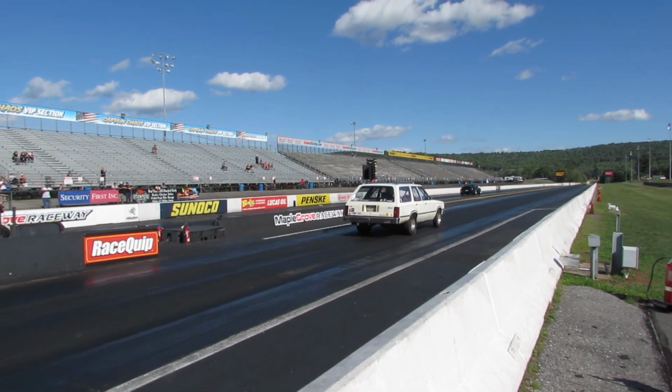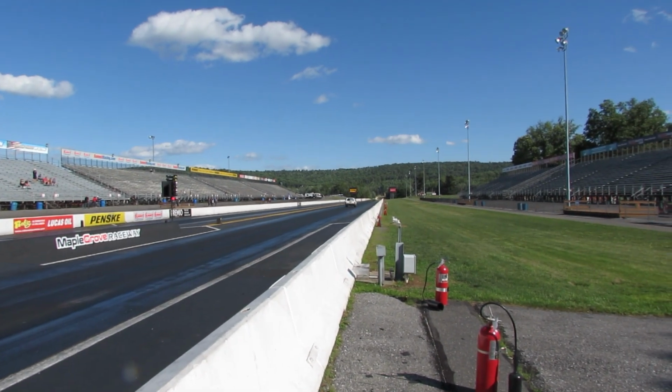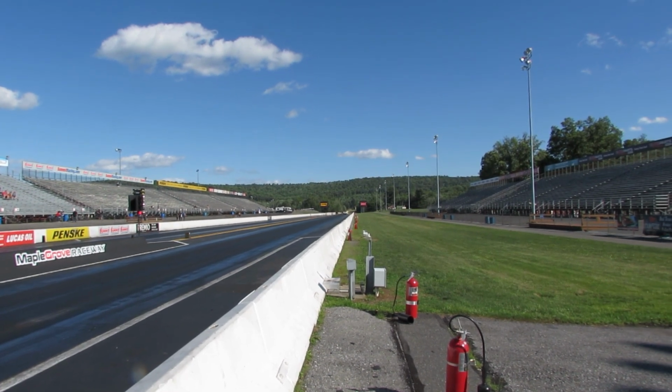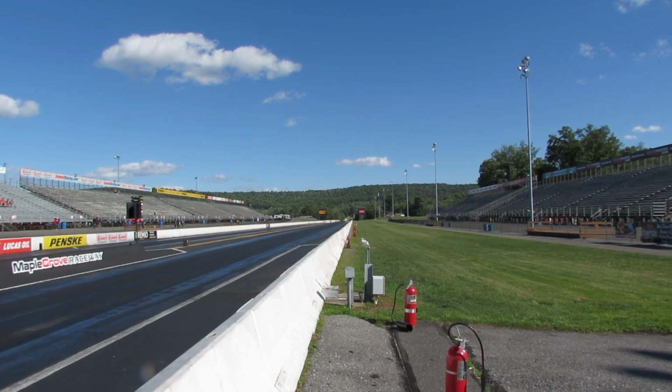Yep, I just did that. I was basically treating this like a test and tune anyways, but I forgot to shift it down into first when I hit my trans brake button. Then I rolled through the beams and my day was over.